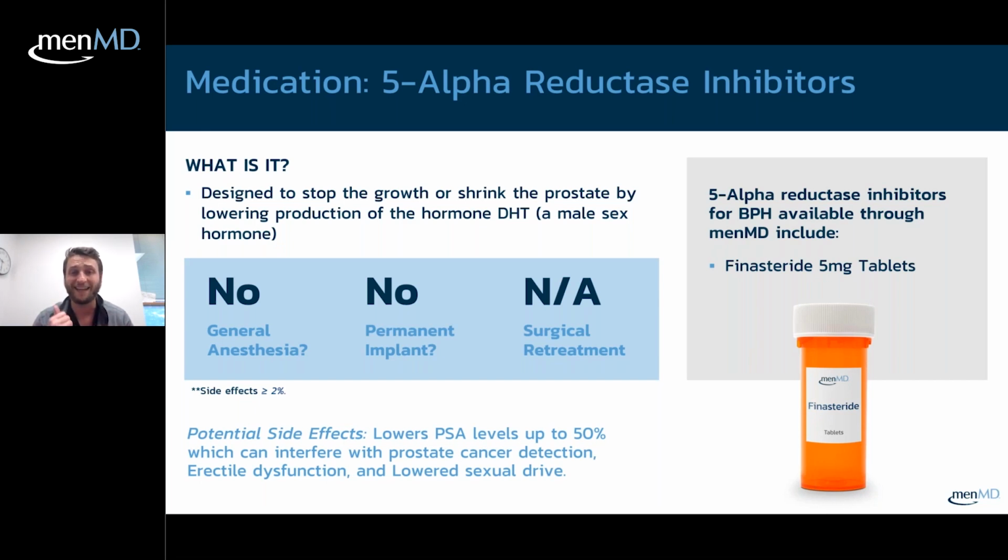So you will not see an instant response with this medication. It will actually affect your PSA values or your prostate levels. So many of us who are screening your prostate levels on a routine basis take this into account, and we make adjustments for your PSA because it can cause false elevations in folks who are closely monitoring those levels for prostate cancer screening.